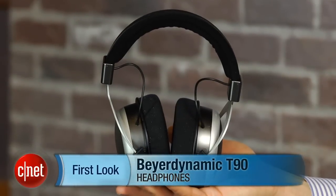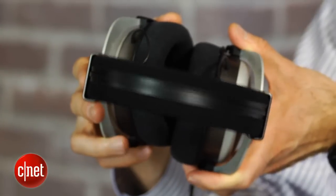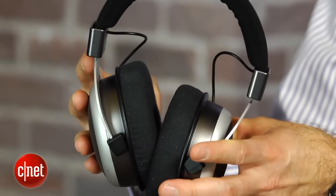I'm David Carnoy, executive editor for CNET.com, and I'm here with the Beyerdynamic T90 Tesla headphones. This is an expensive headphone. It retails for around $650 online, but it is very well built. It sounds great. It's extremely accurate.